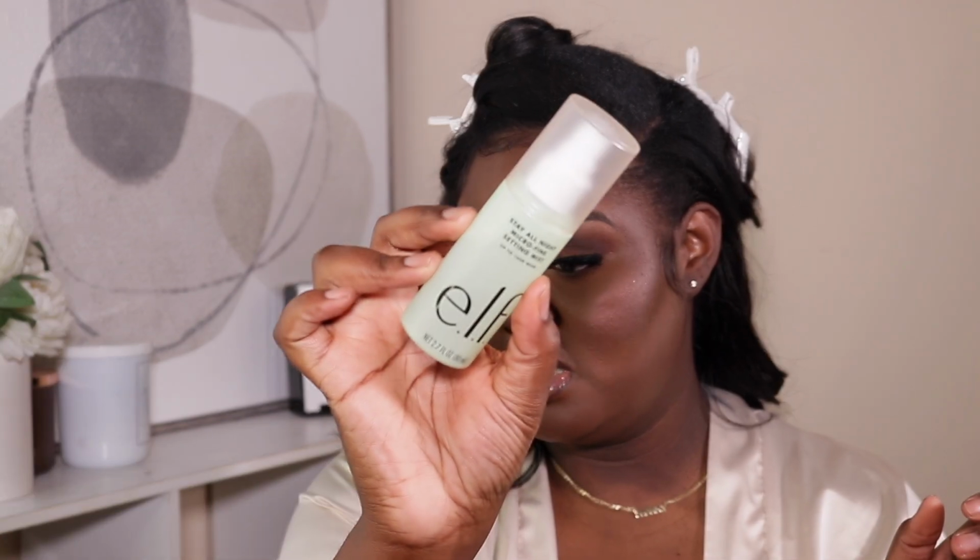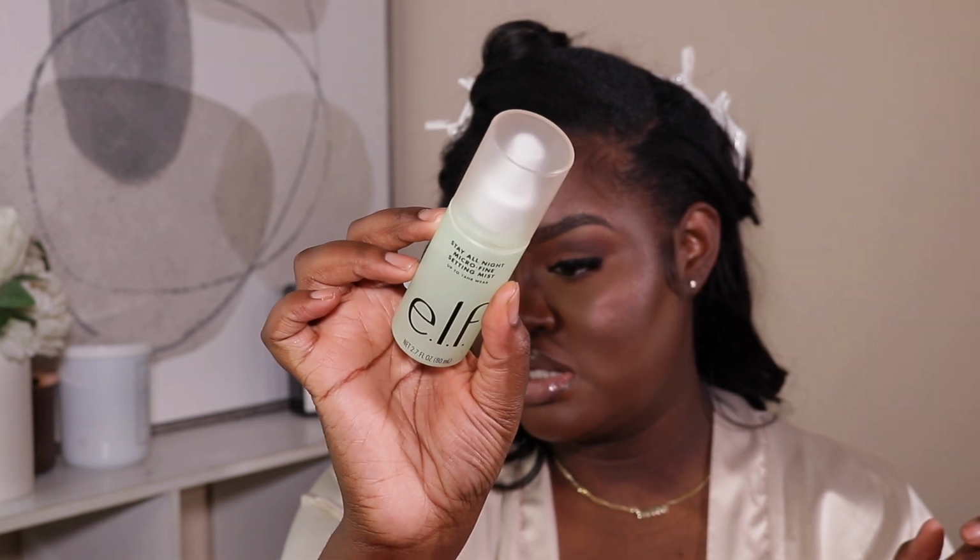Now I'm going to take the e.l.f. Stay All Night setting spray and spray it all over and set the face, and then we are pretty much done. Okay, so when you spray your setting spray, make sure you spray all over it evenly and then immediately fan it down. And the face is going to just sink in and sit. This is definitely a little risque. Yeah, this is the finished look, you guys.